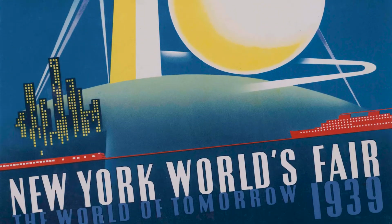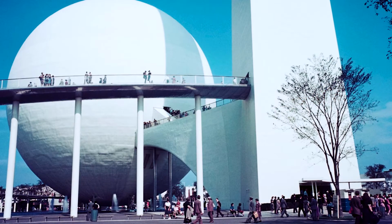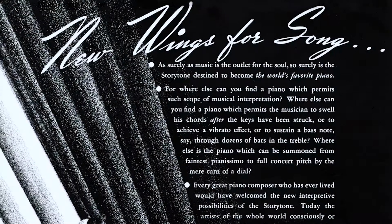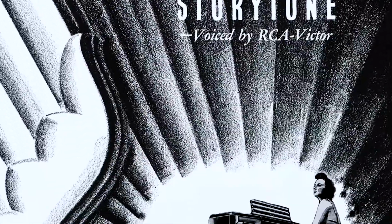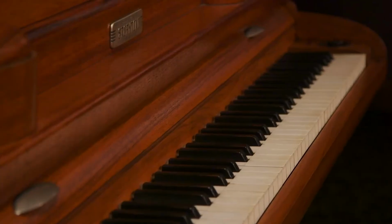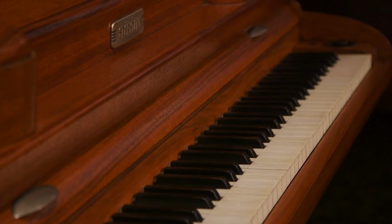The World's Fair of 1939 was an opportunity for America to show off everything that was new and exciting, and the Art Deco-designed Storytone upright piano, voiced by RCA, with an all-electronic magnetic pickup replacing the usual soundboard, was truly innovative.